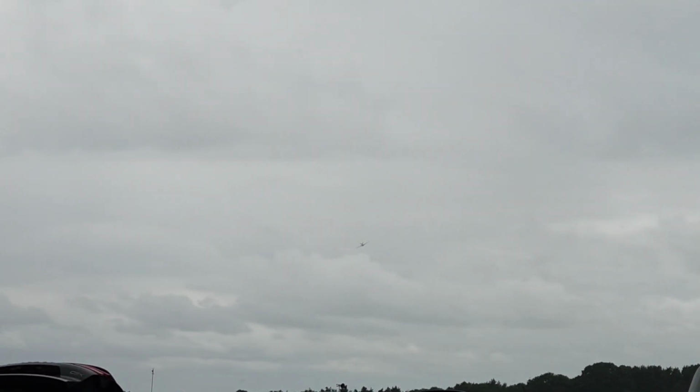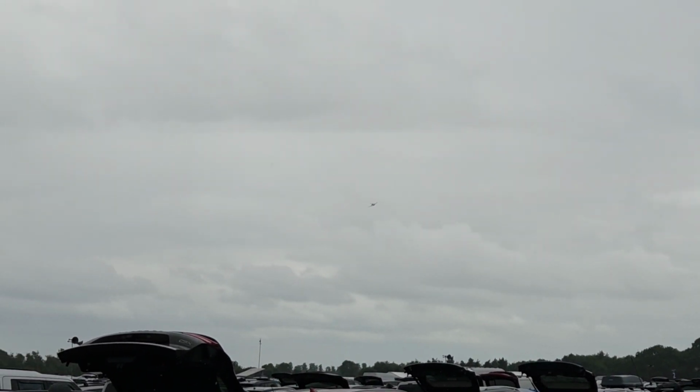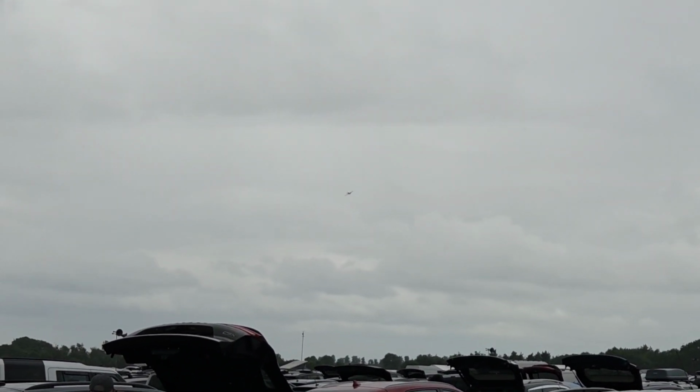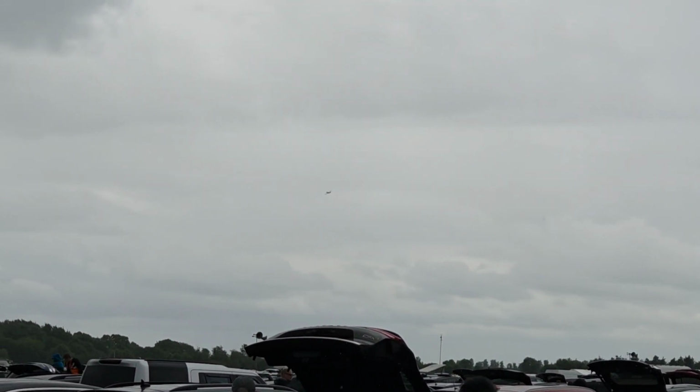So we are now just a couple of minutes away from what I think will be one of the highlights of the flight display programme today. We are expecting the next item to be the Royal Air Force Typhoon.